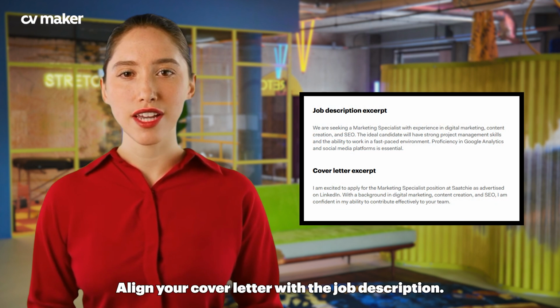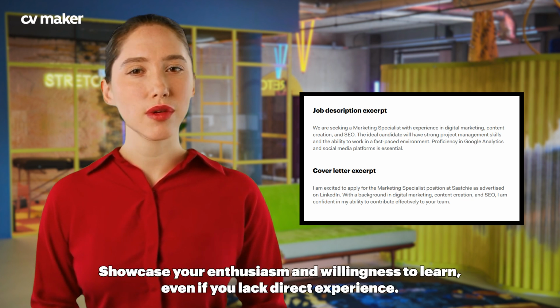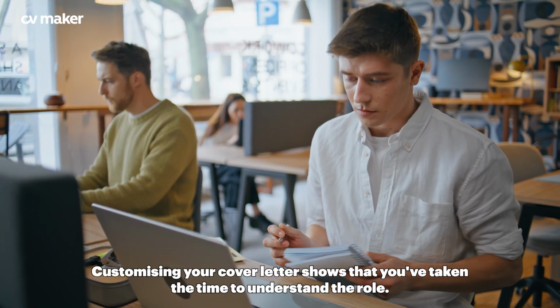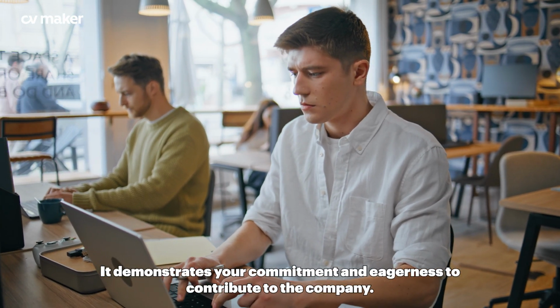Align your cover letter with the job description. Highlight transferable skills from education or volunteer work. Showcase your enthusiasm and willingness to learn, even if you lack direct experience. Customizing your cover letter shows that you've taken the time to understand the role. It demonstrates your commitment and eagerness to contribute to the company.